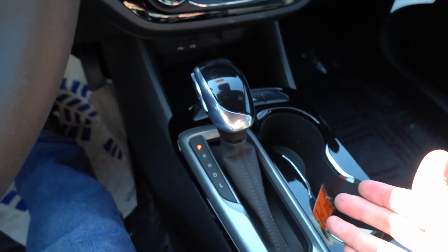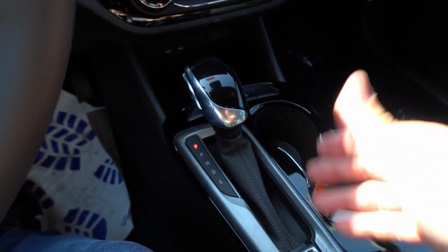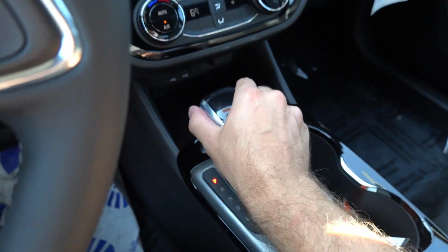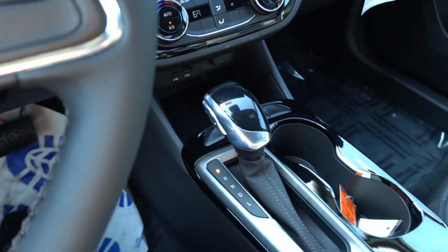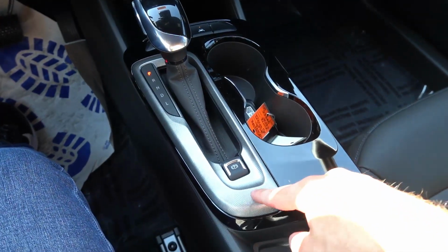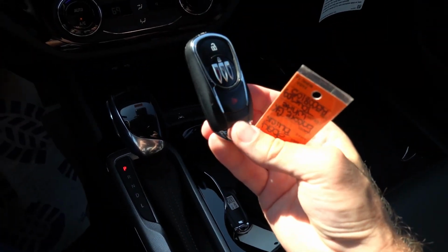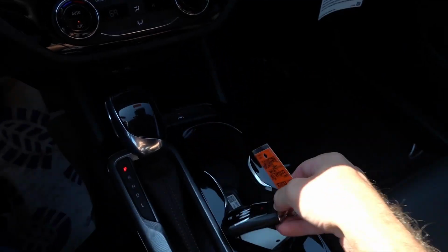There's your shift knob with silver and gloss black accents, so that is a little bit unique. It is a fairly large shift knob at that, with your manual shift controls here on the left and right hand side. Silver accent trim into the electronic parking brake, standard proximity key fob for this segment and other Buick SUVs, so nothing new there.